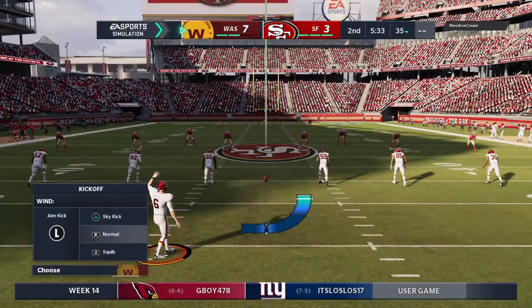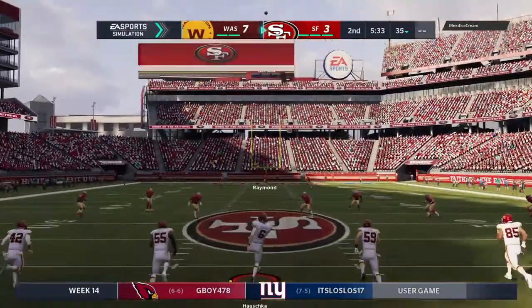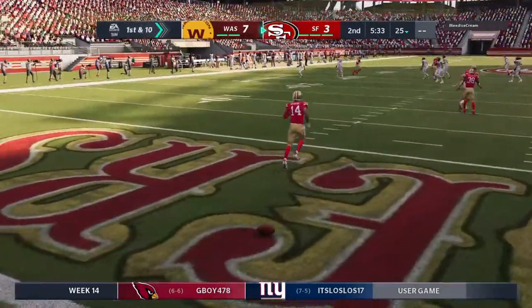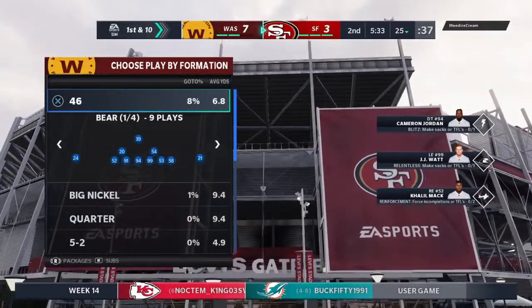Stephen Hauschka set to kick off. Hauschka now to send this one away following the score. Fielded near the back of the end zone. And it'll come out to the 25 as Raymond will elect not to bring it out.